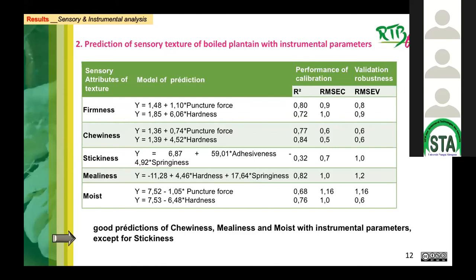There is a question. What is the effect of age on this? What age? Age of fruit? No, I don't understand. I think it's also ripeness.